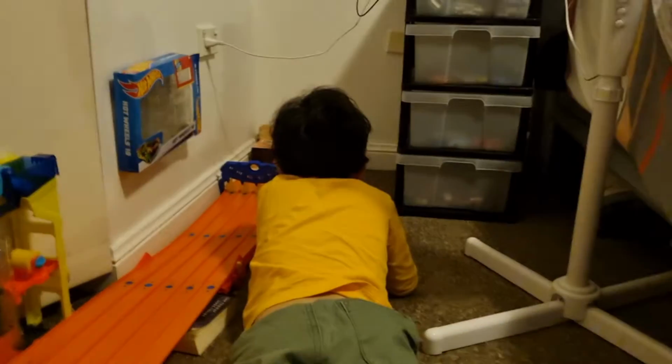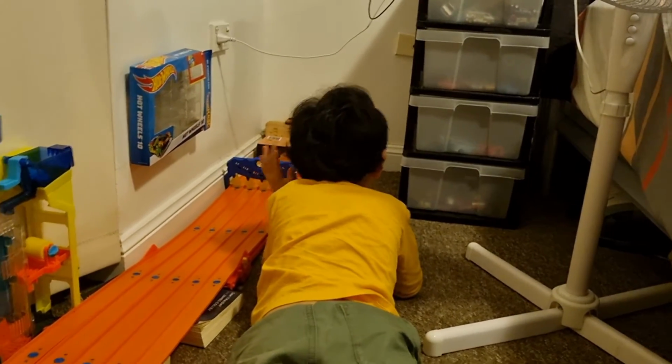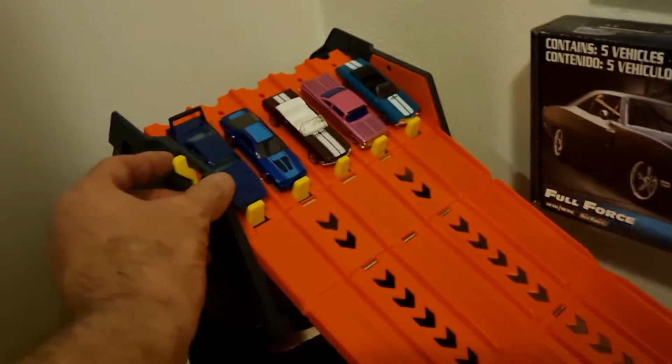Who's going to win, Tobias? I'll go for lane 5. Lane 5. All right.